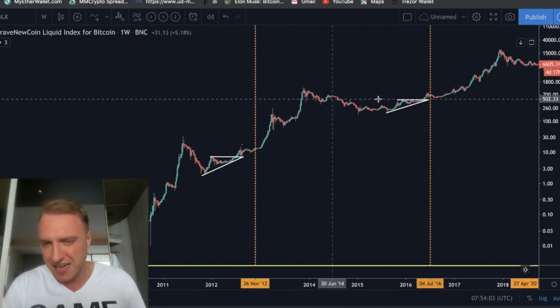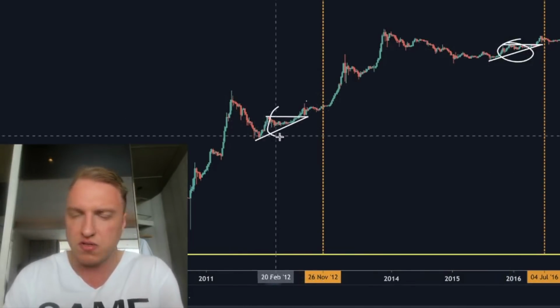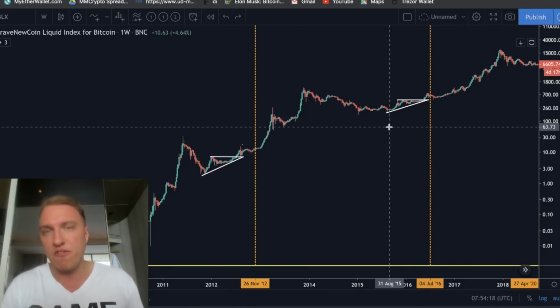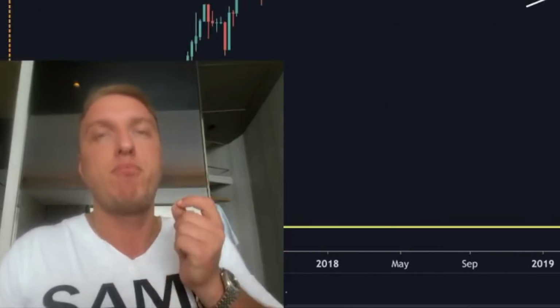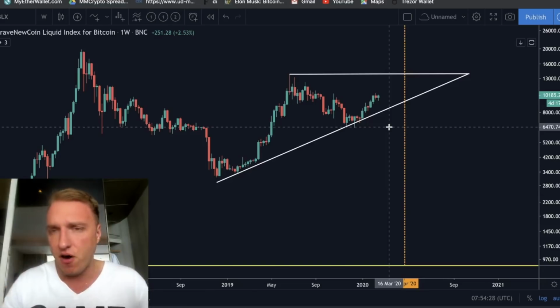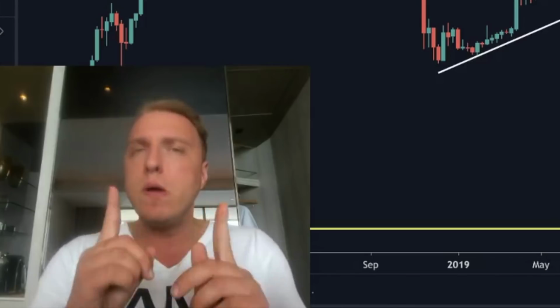And you can see that here in 2016, there in 2011, 2012, where we always approached the horizontal resistance of the ascending triangle and eventually broke out before the halving. Is the exact same thing happening this time before the halving here, end of April, beginning of May 2020? We want to talk about that.